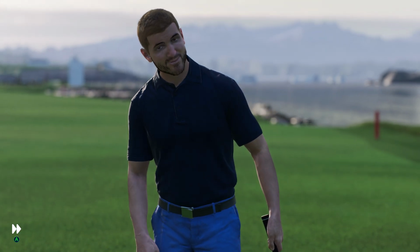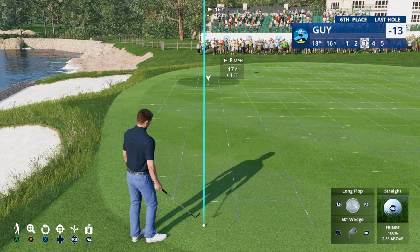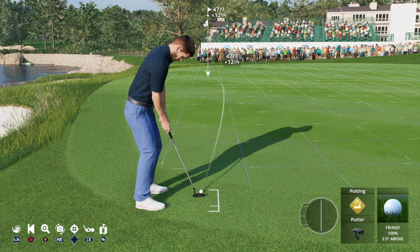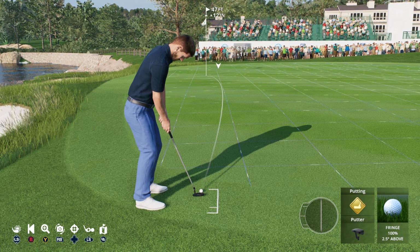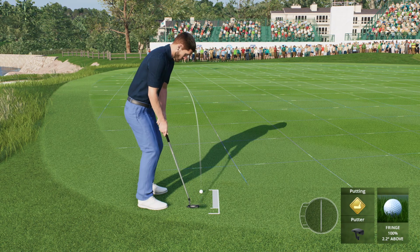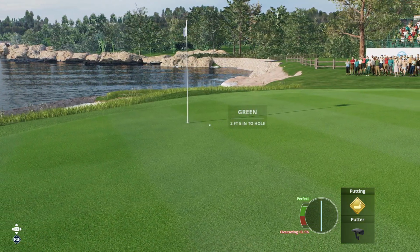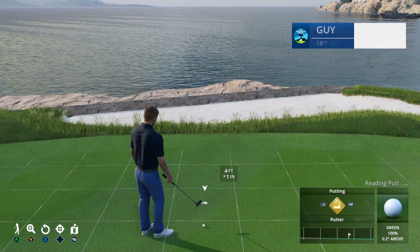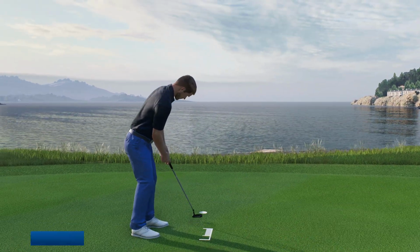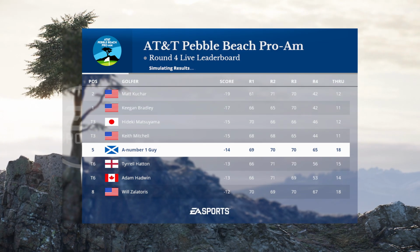Okay, pretty good shot right there. Didn't quite release all the way out after landing in the fairway, but still, chance for an up and down birdie at this par 5. Now this for another birdie. Okay, birdie at the last. It is a birdie finish. And that means this will be a final round 65.